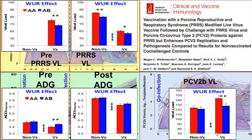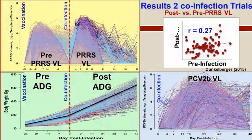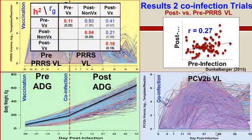Now, some of this work, especially the vaccine response, has been published in a paper by Megan Niederwerder, who was a PhD student in Bob's lab, and additional work is being done by Janelle Dunkelberger. So she did all the WR effects, and she's also been looking at correlations between different phenotypes, so pre-PRRS viral load and PRRS viral load.